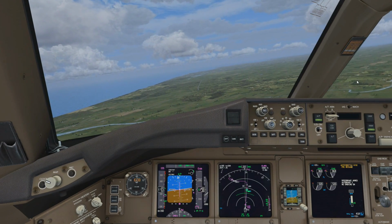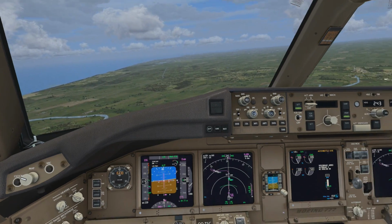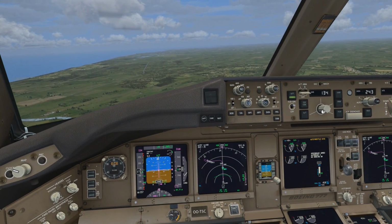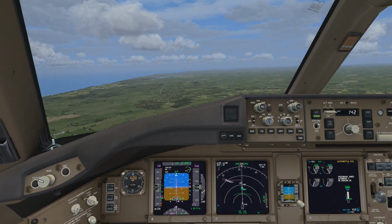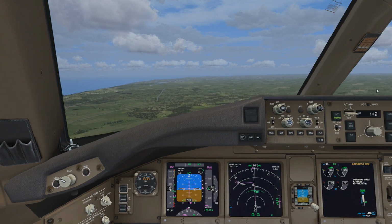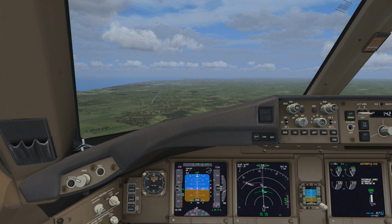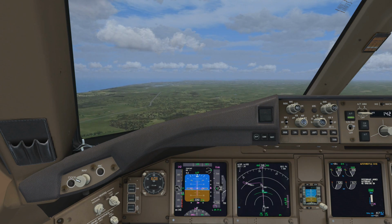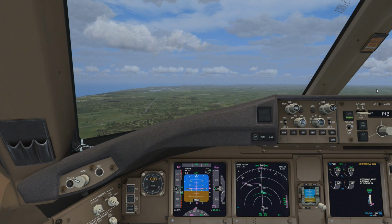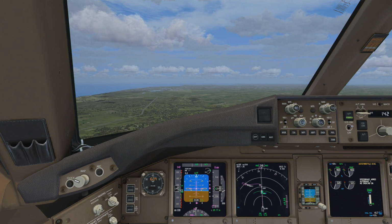Help with the drag. Don't know. I believe that might be the runway. 2,500. Not that that speed matters, but since we're not using auto throttles. Flaps to 25. Right, speed's coming down. We'll go ahead and put flaps to 30.